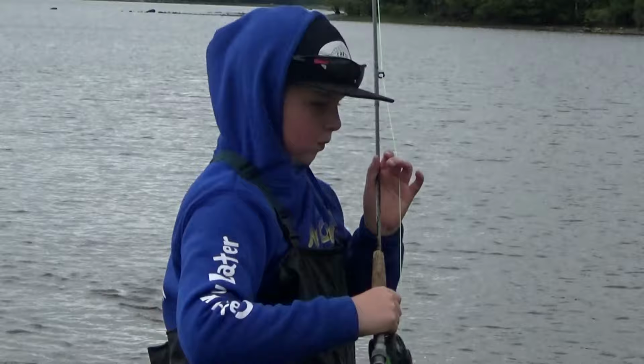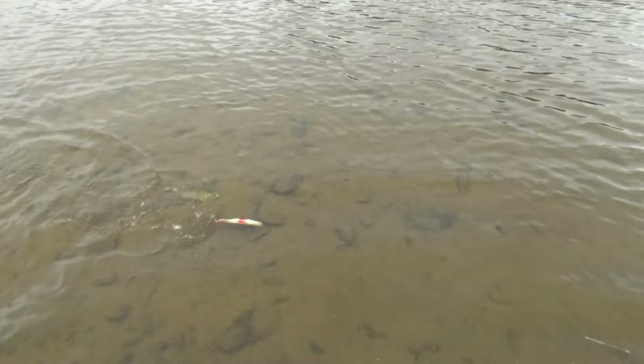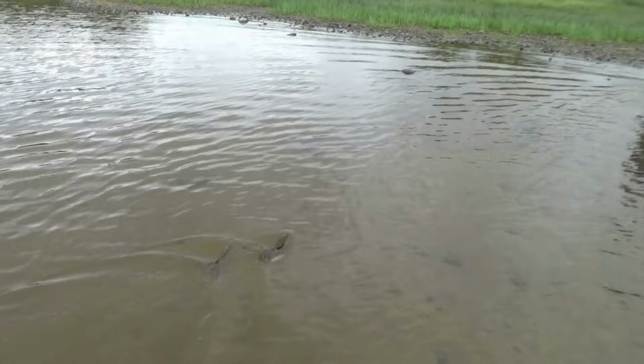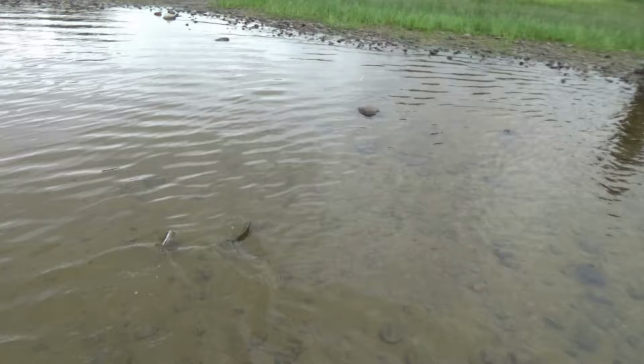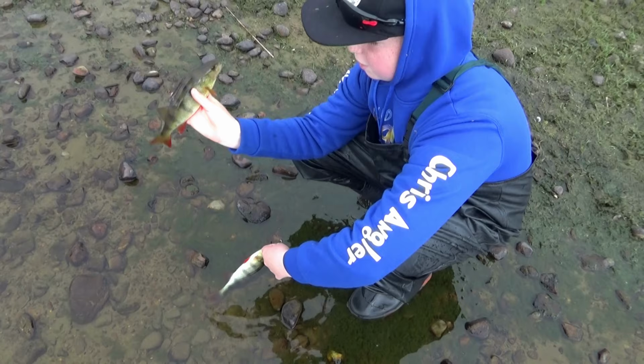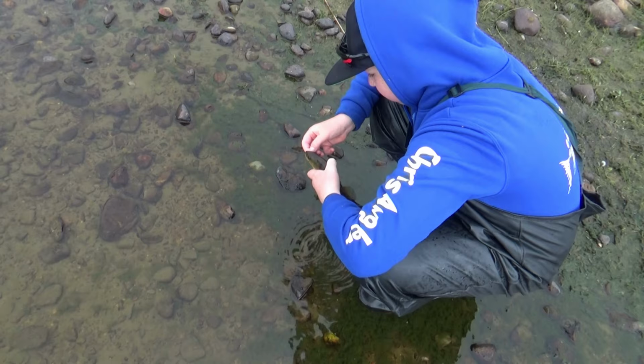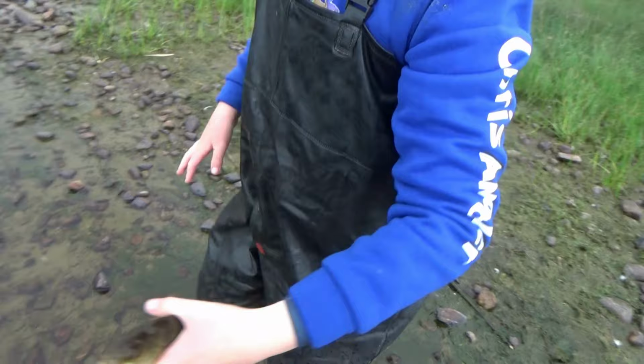Another two perch. So guys, I'm gonna release this guy. This guy's a bit better. Wow, splashed me and all. Is this guy unhooked? Get him sent off as well. That's how we know they're ready to go.